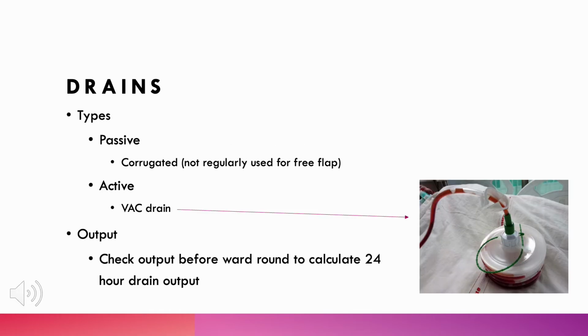So moving on to drains. Now a drain is basically an instrument, like you can see in the picture, with almost a container.